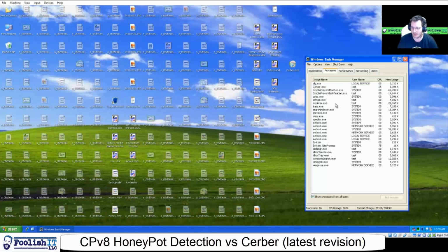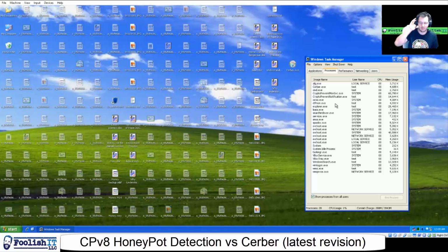And while we wait on it to do its thing, you'll also notice that I'm in Windows XP. Yes, we still support Windows XP, even though no one else does. But Folder Watch works perfectly well there, and same with the HoneyPot detection files, which you'll see here shortly. While we wait on this, I'll probably speed up the video so you don't have to sit around and watch it do nothing. But it will start up here and try to encrypt something, and we'll look more into it after that and see what's going on.